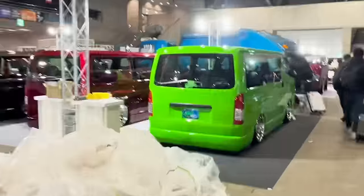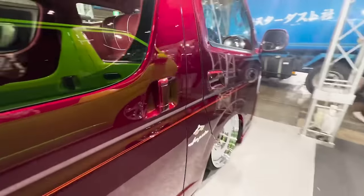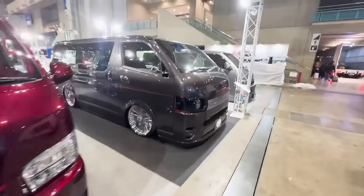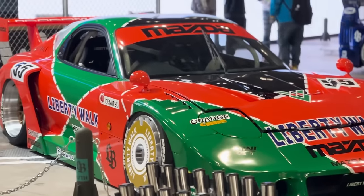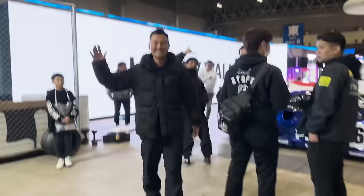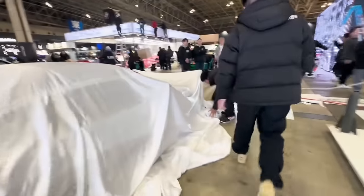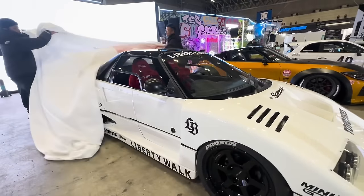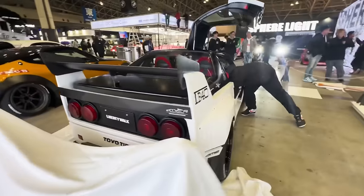488, Akasuka, sweet. Look at these Hiaces. Getting the sneak peek before the reveal. Don't worry, I'm not posting this. I'll post it after. Damn. Oh, so it's Mazda. Mazda F40. Wow, AZ1 Mazda. Oh man, that is freaking cool.